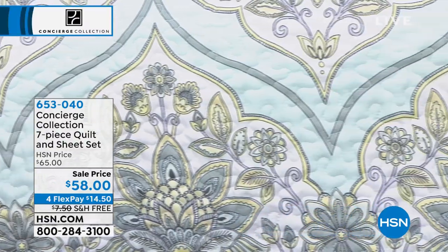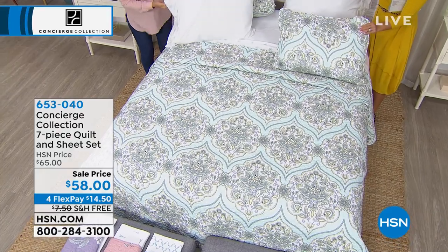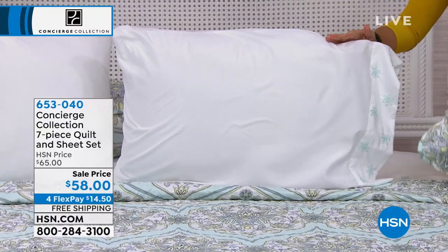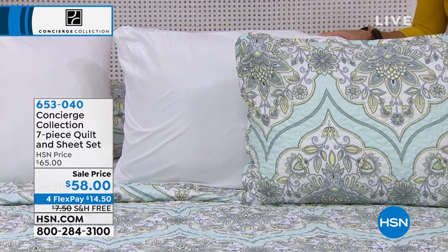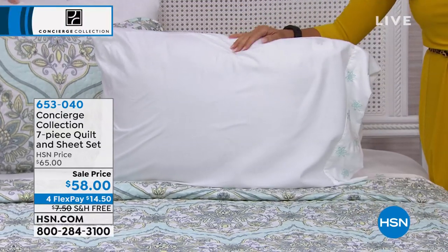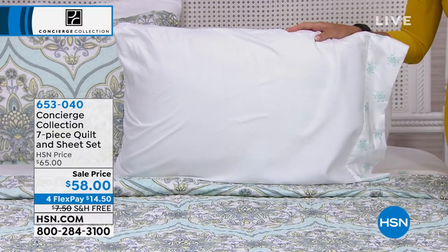You're getting the embroidered flat sheet. You get these two shams that will match your quilt. But then look, you also get two pillowcases with the gorgeous embroidery. It's an entire bed set for $58, and it's free shipping right now. And Ellen, the patterns that we have are so beautiful. They really are. Every choice will come with the white sheet set, but the embroidery will match specifically to whichever quilt set you're picking up.